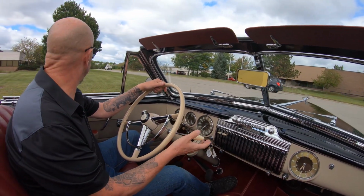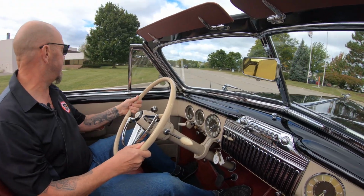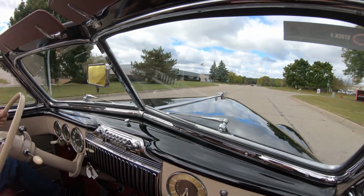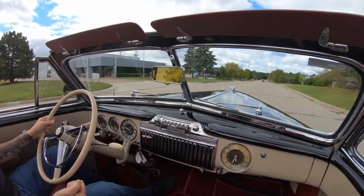Now the previous owner told me that the trans guy told him to make sure that he goes through the gears nice and smooth. So when you start out in neutral, bring it down into drive, bring it down into low, and then bring it down into reverse.